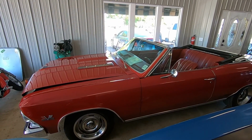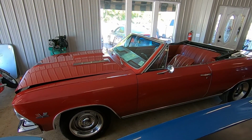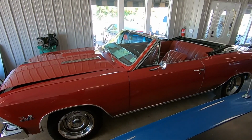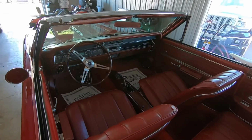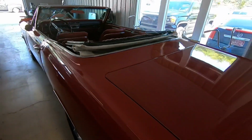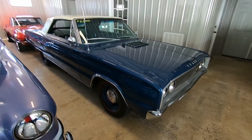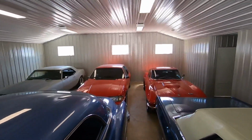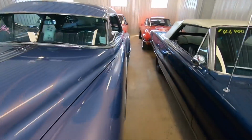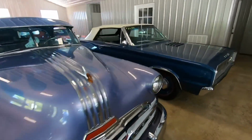We got another new piece sitting in the showroom. This is a 1966 Super Sport Chevelle convertible, and we've also got it at $49.9. This is a real Super Sport, pretty nice car, inside and out. There'll be a video coming out on it here soon, so be sure to check that out. This one here is a 1967 RT Coronet Convertible. Pretty nice car all the way around, $41.9. Everything else in here is private stock, basically already sold or on hold. Same with the old Chieftain here. Pretty much everything in here other than those two cars that I showed you are sold.